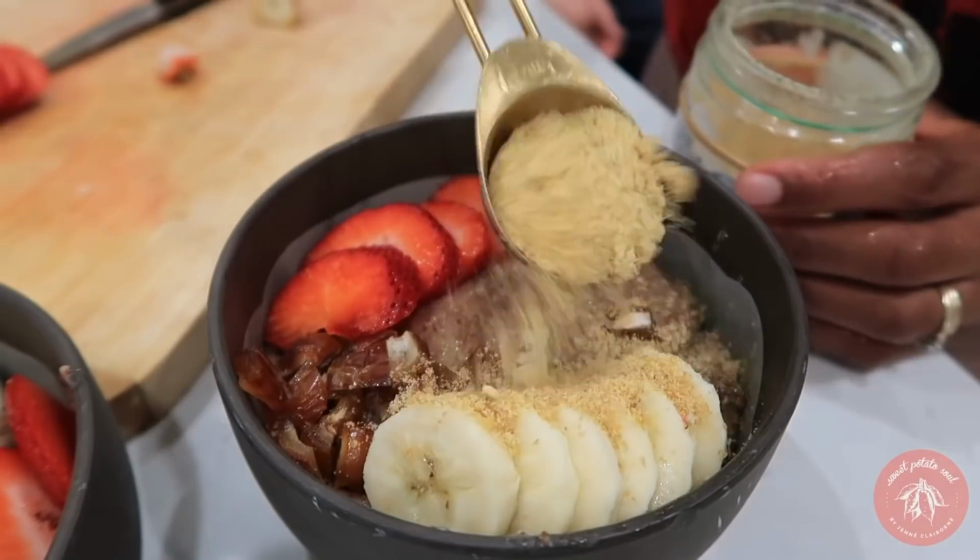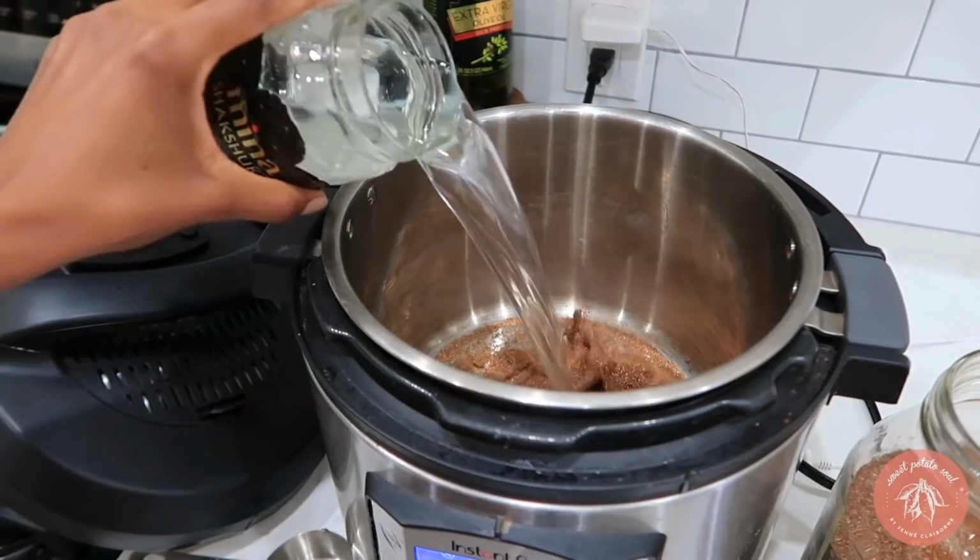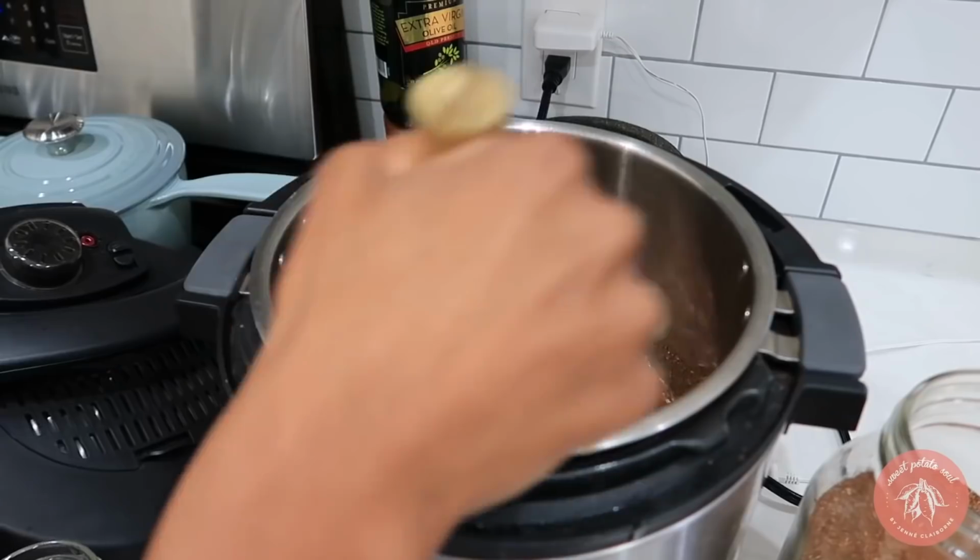First one is my favorite breakfast item, which is Teff Porridge. Have you ever heard of Teff Porridge? Teff is an amazing whole grain. It's actually the tiniest grain in the whole wide world. It comes from Ethiopia. Teff is an amazing source of protein, fiber, and iron, and it's perfect to eat for breakfast in the morning.